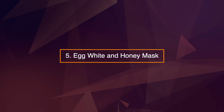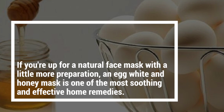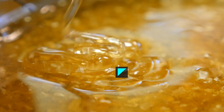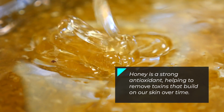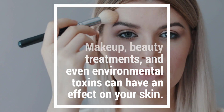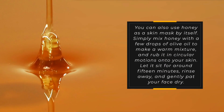5. Egg white and honey mask. If you're up for a natural face mask with a little more preparation, an egg white and honey mask is one of the most soothing and effective home remedies. Honey is a strong antioxidant helping to remove toxins that build on our skin over time. Makeup, beauty treatments, and even environmental toxins can have an effect on your skin. You can also use honey as a skin mask by itself.